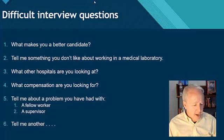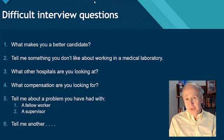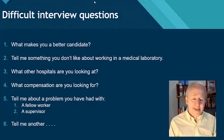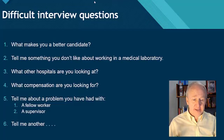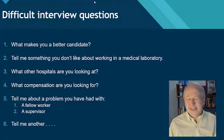And the last one is tell me another. And I put this down only because the really good interviewers know that you come in with answers ready to go. They know you have an answer ready for tell me about a supervisor you had a problem with. They may say, tell me another story about another supervisor you had problems with. So any of the questions on this page and the previous page that are useful for like this, be prepared to have at least one more story in your hip pocket. It doesn't happen much, but it does happen.